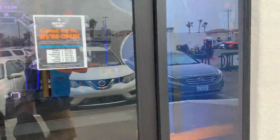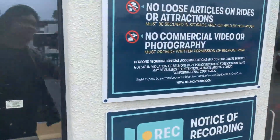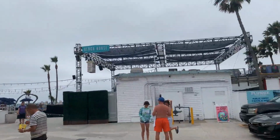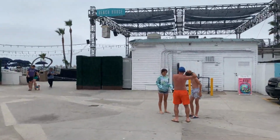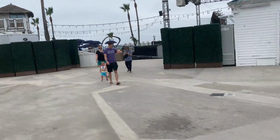But here's the rest of the arcade. It's pretty big inside. They have some games in there. They even have a Nintendo game, a car racing and motorcycle game. And right up ahead is the beach. The structure that you see is not a roller coaster, it's just part of a structure.